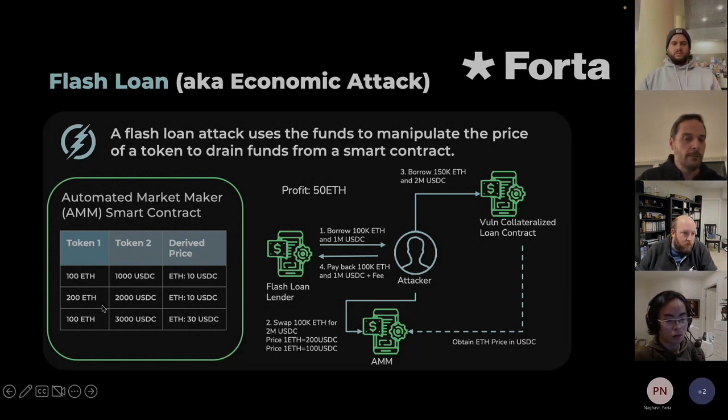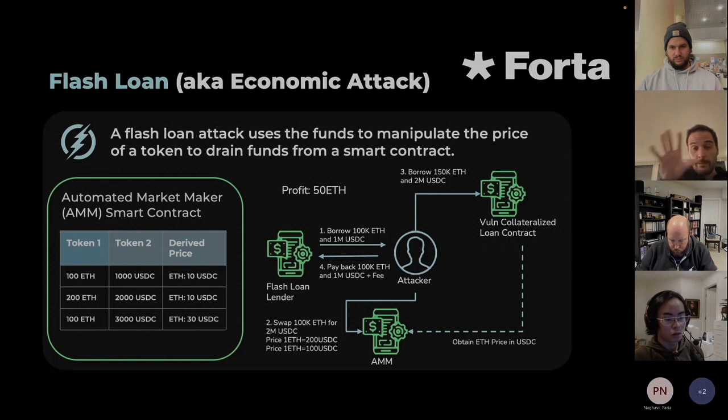If you have 200 ETH and 2,000 USDC, the price is still the same. But if the ratio starts changing, so 100 ETH and 3,000 USDC, then the ETH price is suddenly higher at 30 USDC. Okay, so that's what automated market makers are. Based on the tokens that are deposited, you are able to get a price. And so in a way, they are a poor man's oracle, because you can look at the ratio and that allows you to determine the price of a token.